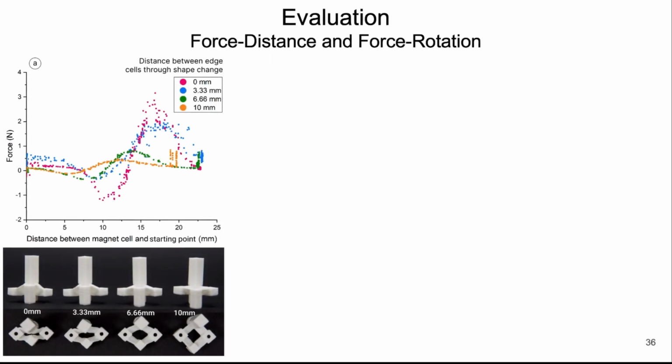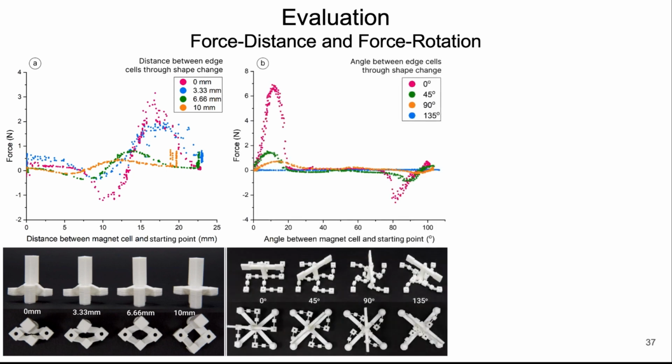We also tested if displacing the magnet cells from a base magnet causes a difference in the force felt. For vertical displacement of magnets, where a magnet is moving closer and closer to the base magnet, this graph indicates that the force felt increases as the displacement increases. Similarly, in rotational reconfiguration, where the magnets move away from the base magnets, this graph shows that the force felt decreases as the displacement increases.